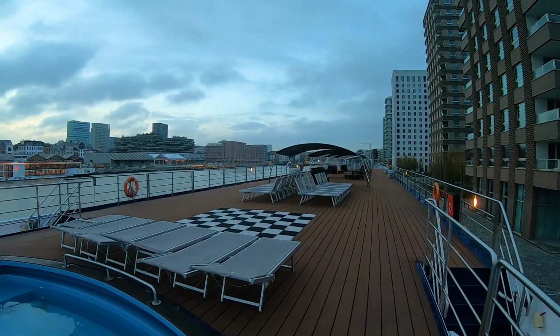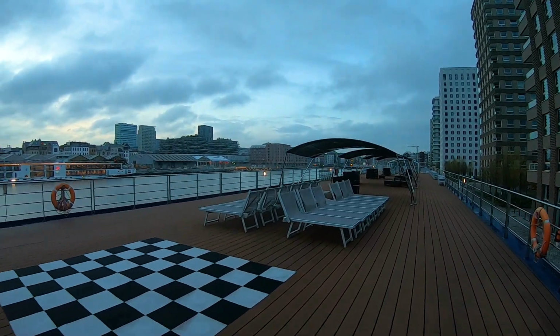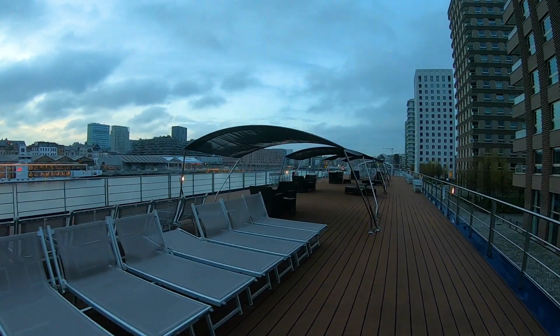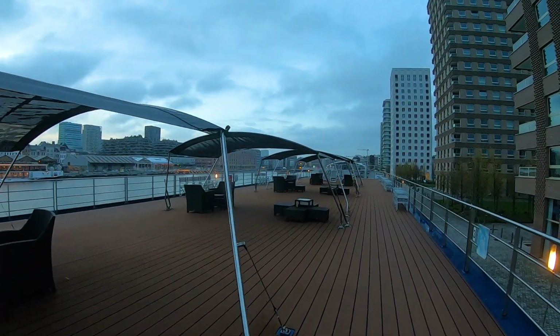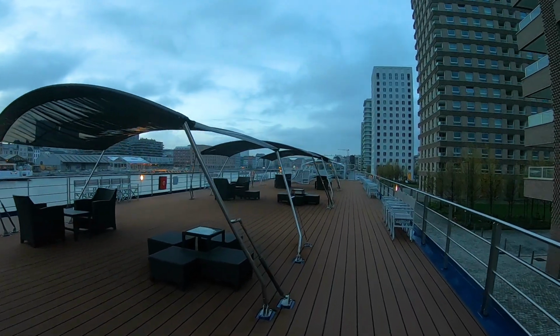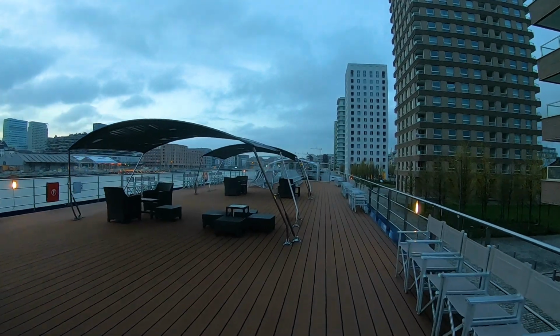The pool is not heated, so to use it right now in April is not for everybody, but in summer it is a very nice refreshment. The only thing that is worth mentioning here is that if there is low water on the rivers, the pool has to be emptied to reduce the draught of the ship so that it can still sail. So if there's low water, the pool might not be available.